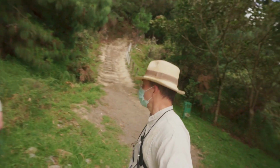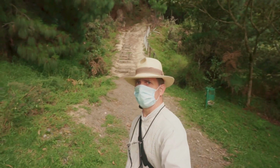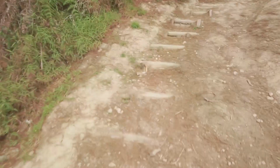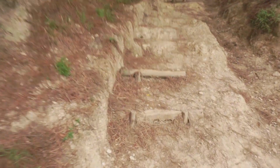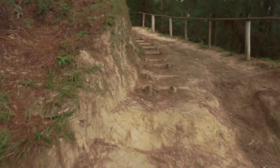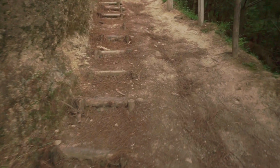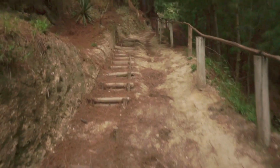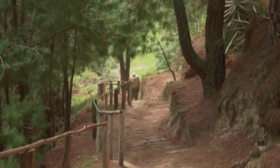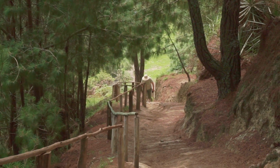Okay, so I think we are at the point now where the work is going to start. It looks like we're going straight up. There's 1,000 steps up here. And we're not in very good shape. But we brought snacks. So if we make it to the top, we'll let you know. My wife is way down there somewhere.